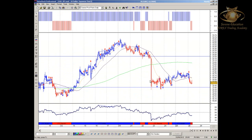You can see since this break to the downside, taking us below the institution moving average, everything's starting to look negative, but we had a bit of consolidation after this breakout. Notice we're trading below the RSI 50% mark, and as long as it remains below this 50% line, then we should be looking at this as potential negative sentiment.